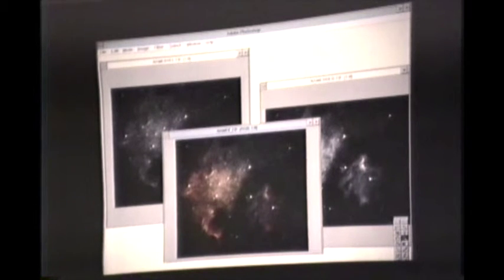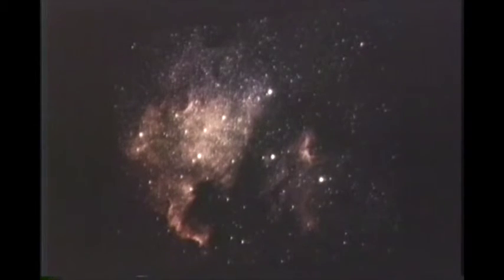So you can take this color information and trace a color image. This is following the tradition of David Malin and various other tricolor astrophotographers, where you take black and white images which have the advantages of black and white film, with high resolution and fine detail, and by again just photographing the same object with different filters, you get other colors. So this is the sort of result you can get.